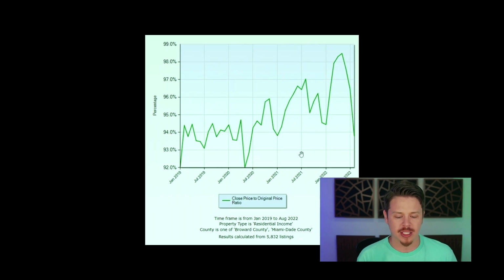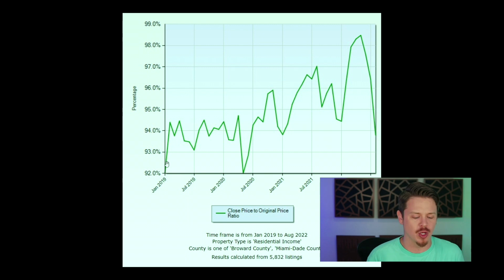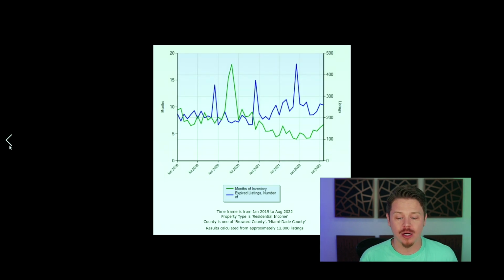Now, wanted to show you guys another graph here. You have the closed price to original price ratio for multifamily properties. In 2019, 2020, we were bouncing anywhere from 92 to about 95%. Right around 2021, things took off and it was more between like 94 to 97. And then in 2022, it's gone from about 95 to 98.5%, but boom, dropped back down recently to 94%. So again, looking at that uptick in expireds, big uptick in expireds over here versus over there.